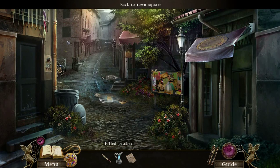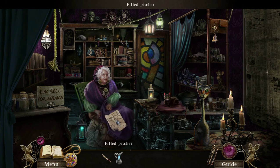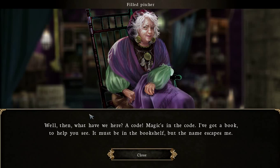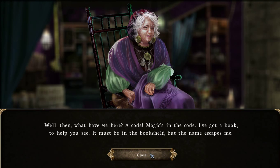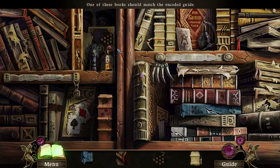Do I have any items? I don't really have any items. I was hoping maybe I had some new items, so I could solve puzzles in Mathild's area. Doesn't look like that's the case. What do we have here? A code! Magic's in the code. I've got a book. And it looks like she's rhyming things.